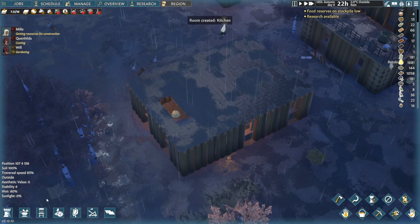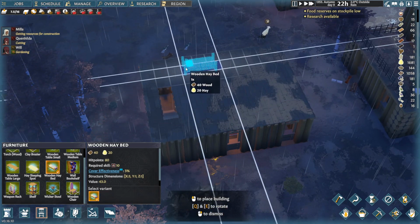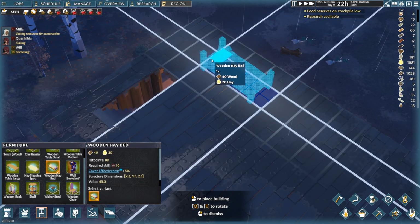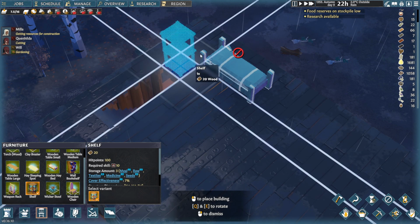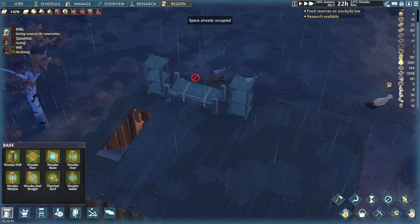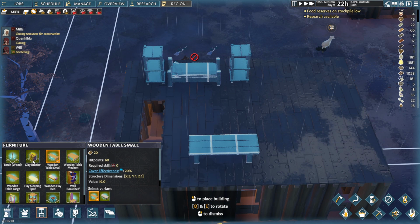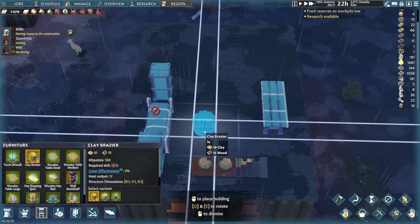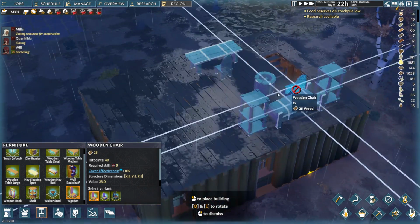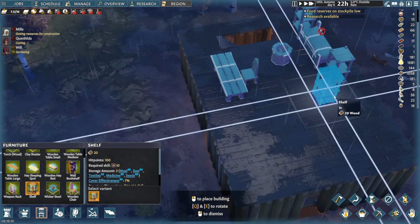Kitchen! Oh, baby, we have a kitchen now. Okay, wait. A bed. With a shelf behind it. And in front of it. And then a table. A chair to put at the table. And then do we want another shelf or do we want something else? Nah, I think this is good.